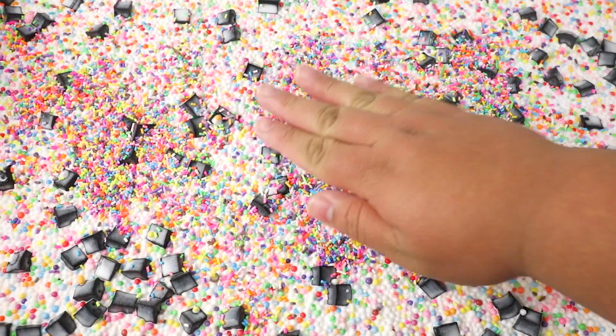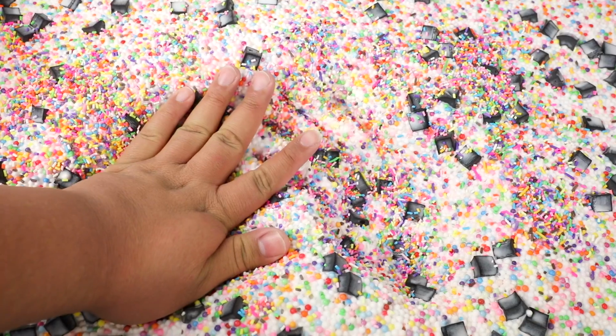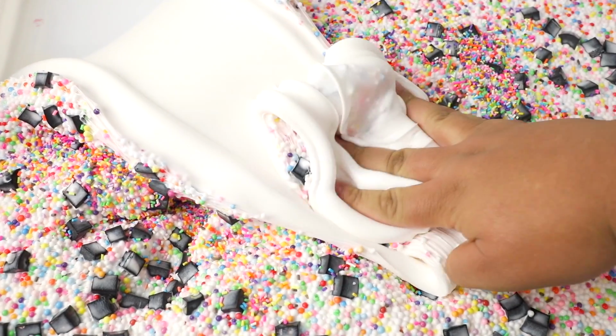It is scented like chocolate candy bars and birthday cake. It smells really, really good. It actually smells better than the candy tastes, I think. And the candy is delicious, but I think this scent combination that I made is just so good.